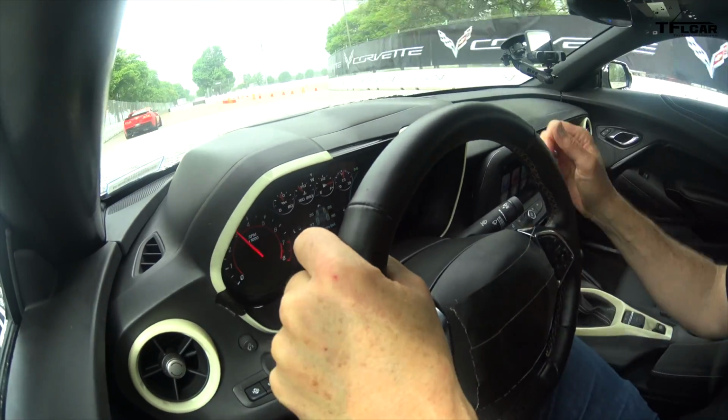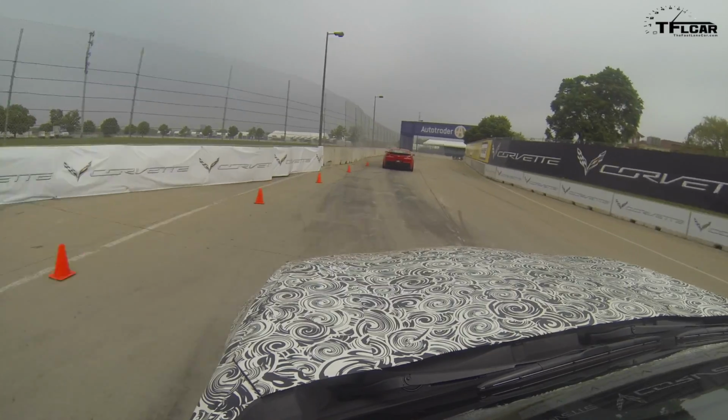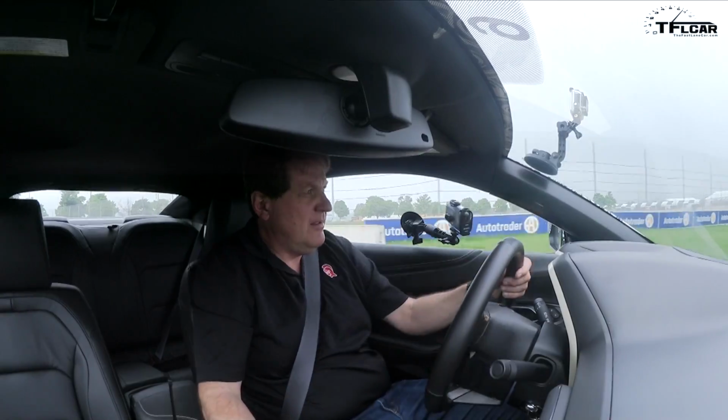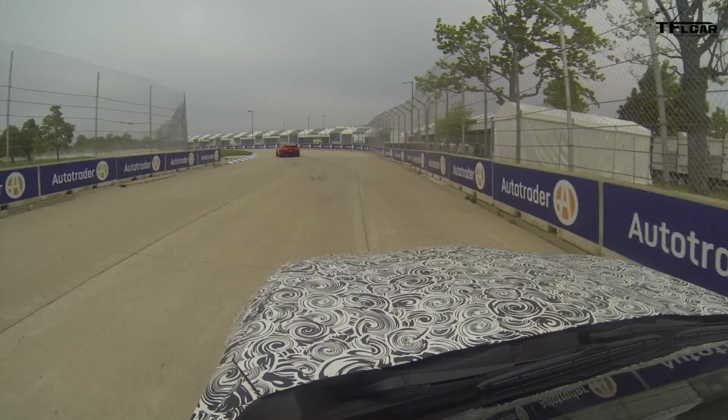This car has a much tighter feel to it. It feels better screwed together. Of course, I'm not being very smooth. I wish I was. Tight left, right, nice and tight. There we go, look at that. And that was really bad. I just came in there way too hot and the car corrected for itself.